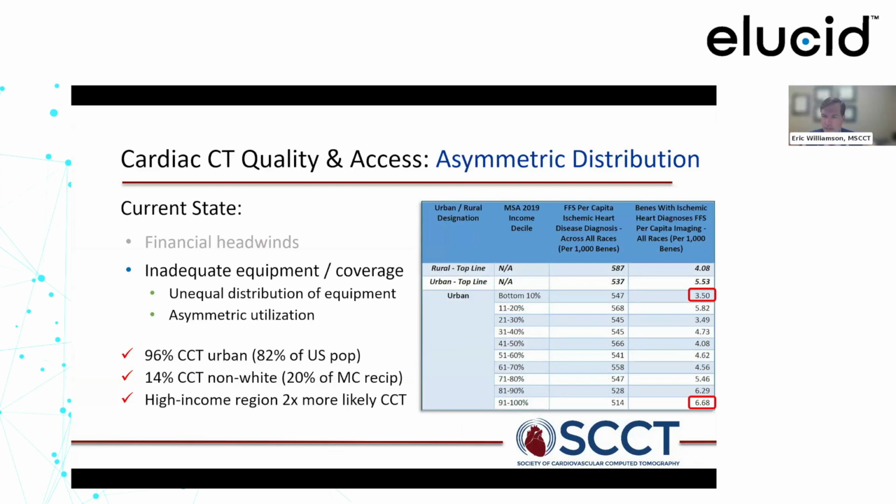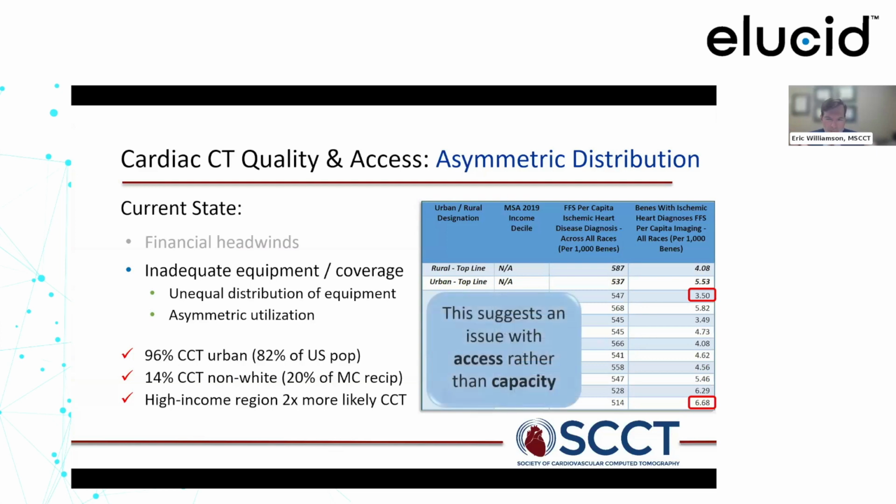So these data, when you take them all together, suggest that non-white, poor residents of rural environments are less likely than they should be to get a coronary CT angiogram. And when I look at this, a lot of numbers, several pages, I'm throwing you these spreadsheet data, but I think the take-home message for all of us is when it comes to coronary CT angiography, we don't have a capacity issue. What we have is an access issue.